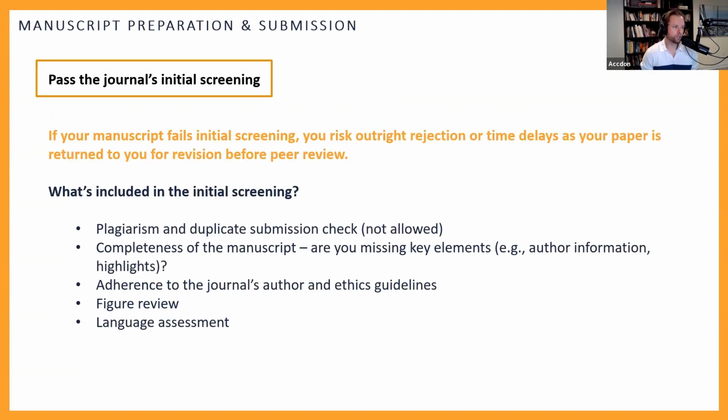Next step, passing the journal's initial screening. The outright rejection, again, is a huge time sink for your overall publishing goal. These are things for the initial screening. Plagiarism and duplicate submission check. Avoid this. You should know it anyway before you're going in, but if required, get a plagiarism check. LetPub does plagiarism checks very, very affordably. You can try to get into some software yourself that will allow you to do a plagiarism check or just give it the eye test, but don't let this be a step that gets you rejected because it's just going to be a complete waste of your time.